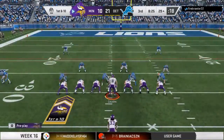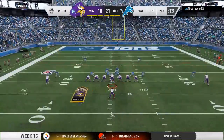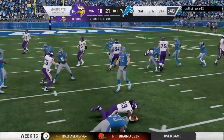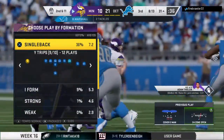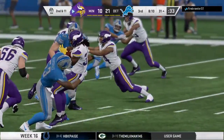First down, here's the run with Cook. And this has been a familiar sight all afternoon as they stop him behind the line. It'll be a loss of 1, and it'll be 2nd and 11.